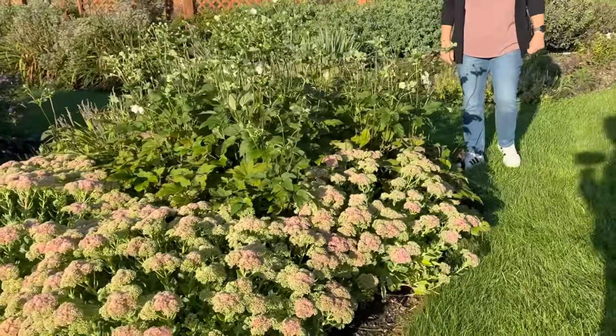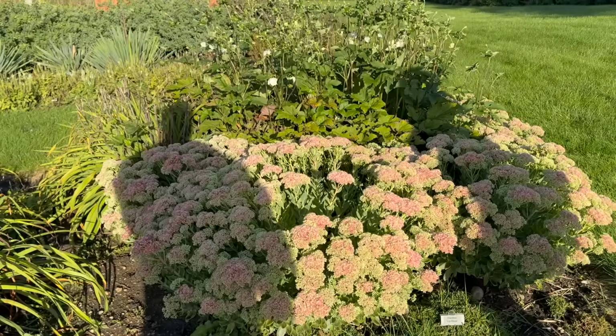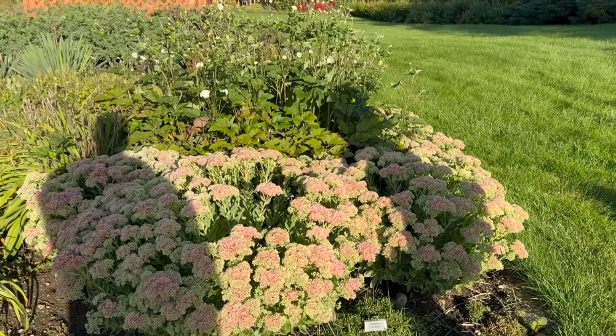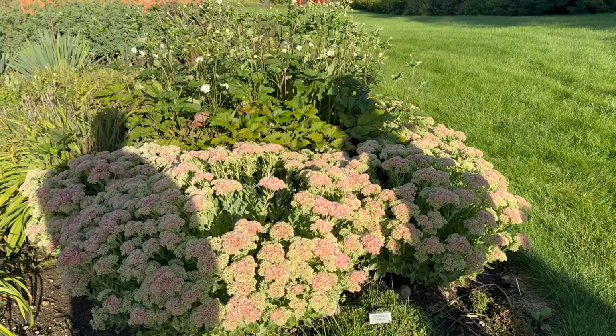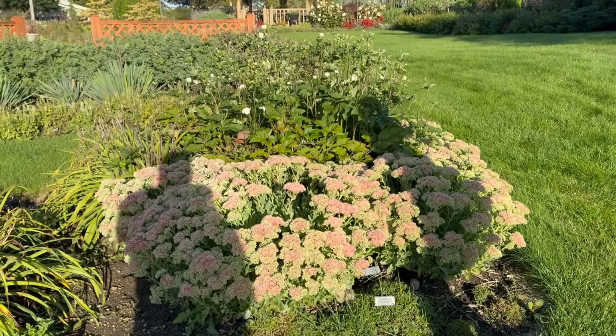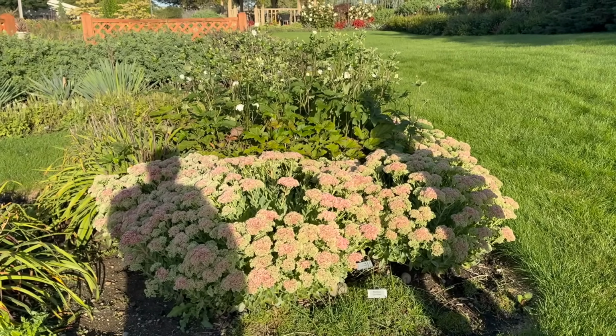Is this sedum just one of the older ones? That's the Autumn Joy. Wow. My sedums, I think I give them too much water and too much fertilizer. Our soil's a little super rich. In here, we do irrigate quite a bit. I think they typically irrigate 2 or 3 times a week.